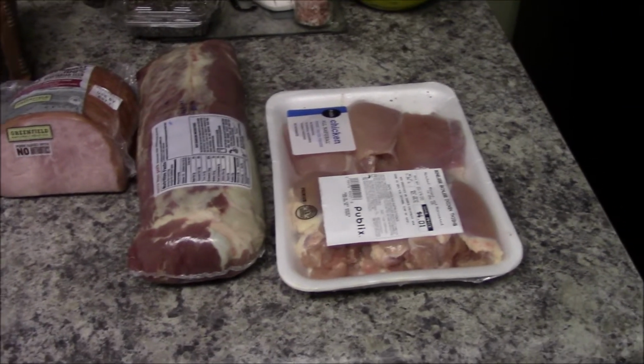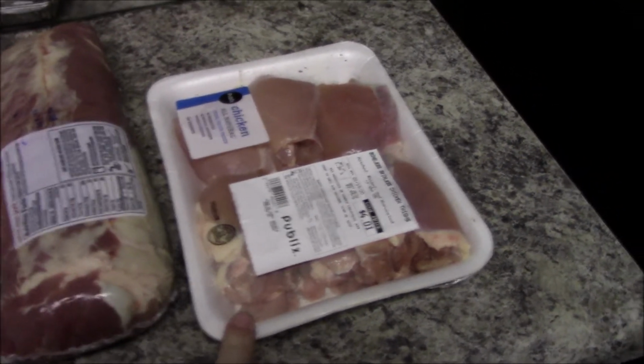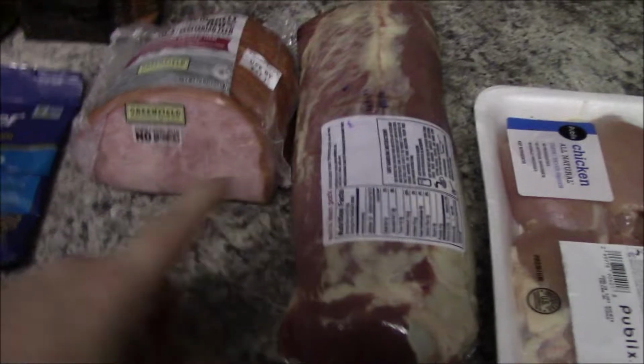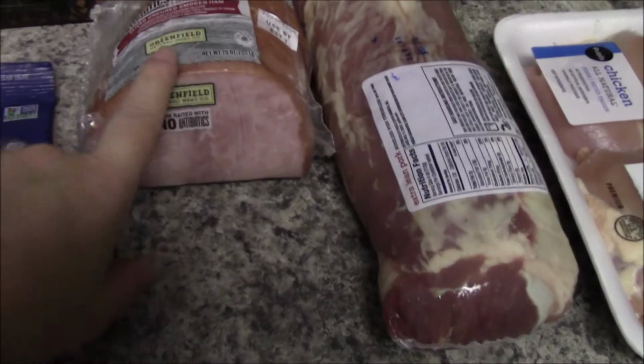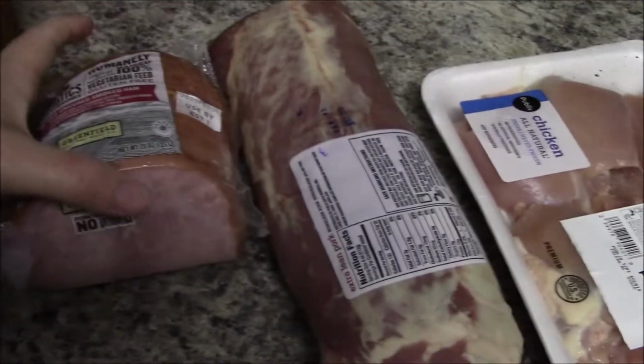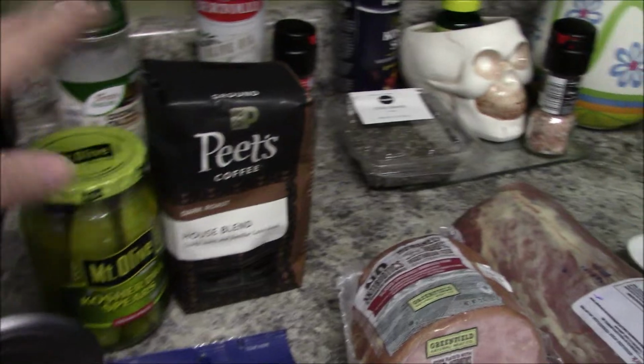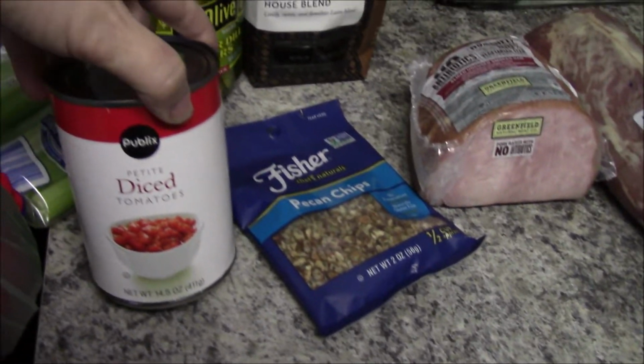Okay, so this is our grocery, most of it. We still have to go to Whole Foods for some sauces and stuff, but we've got our boneless, skinless chicken thighs. We have a pork loin. We have no antibiotics. Doesn't mean much, but no antibiotics. It's uncured, so there's no nitrates or anything. It's humanely raised ham. We've got our coffee, some olives, pecans, and diced tomatoes.